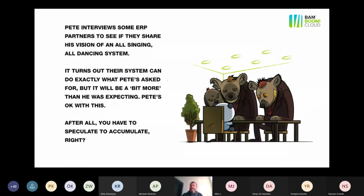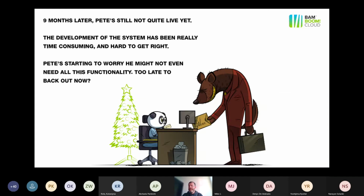And then Pete goes out to see some ERP partners to see if they can do what he's asked for. And it turns out that they can do exactly what he's asked for, but it's going to be a little bit more than he was expecting. But Pete's okay with this. He understands this. He knows that this is the system that's going to set his business on this growth track. Some of his peers have got new systems. Some of his friends have got new systems, and he wants it to do everything that he needs or he thinks he needs. And so he gets started, and 9 months later, Pete's still not quite live yet.